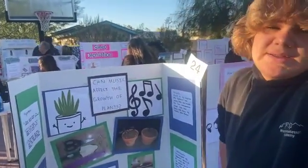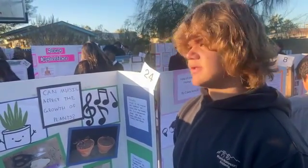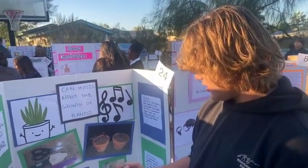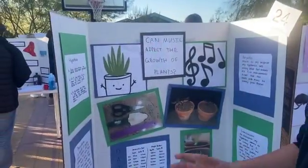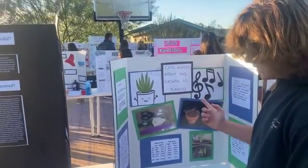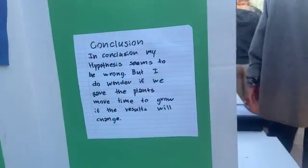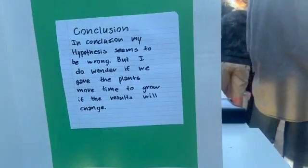but it actually did, because plants can actually feel vibrations, but they can't hear. So the music I played affected the plants because they could feel it. In conclusion, my hypothesis seems to be wrong, but I wonder if we gave the plants more time to grow, if the results would change.